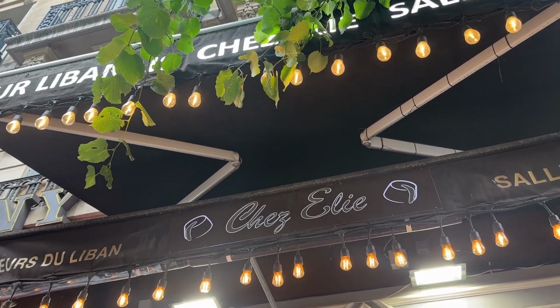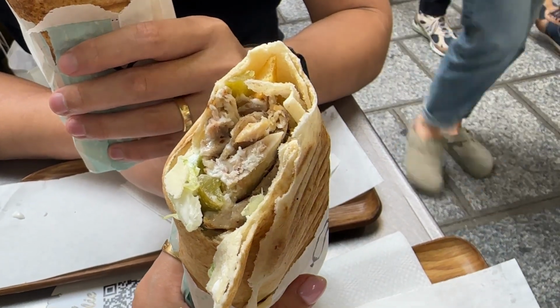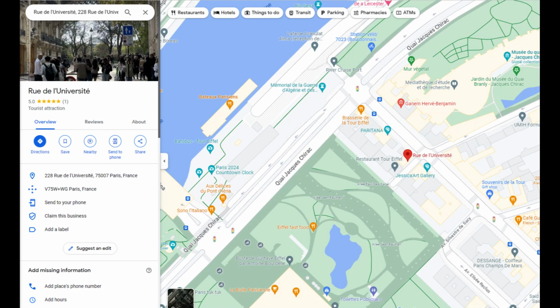After all that spending, we had a smaller budget for dinner, so we went to get shawarma at Chez Ellie, and it was one of the best shawarmas I've ever had. We saw so many cute cafes like this, but I'm pretty sure they were tourist traps.